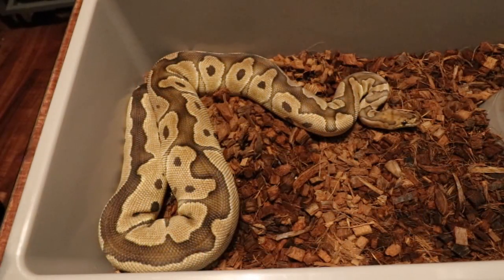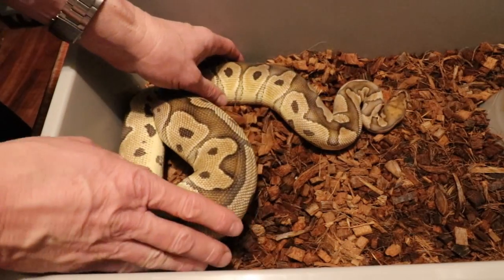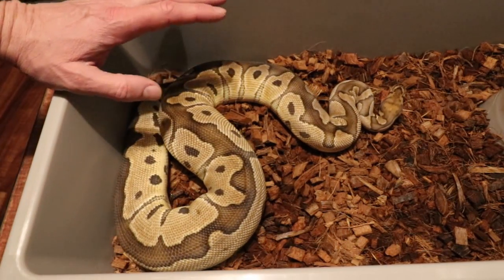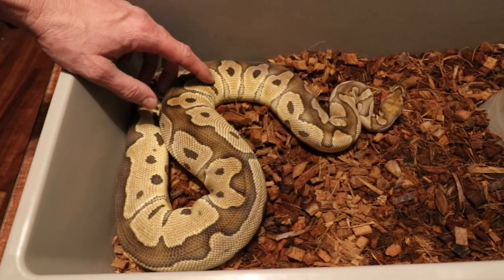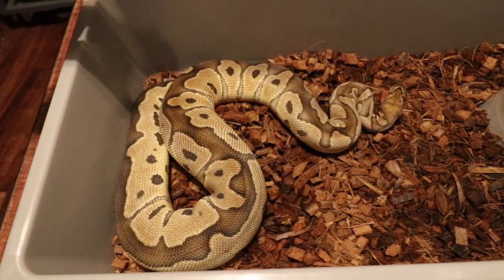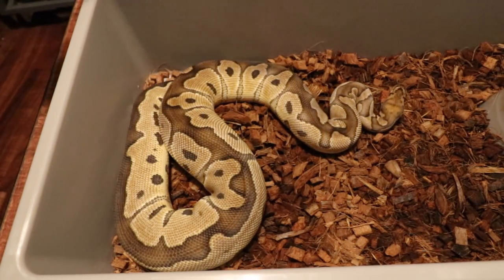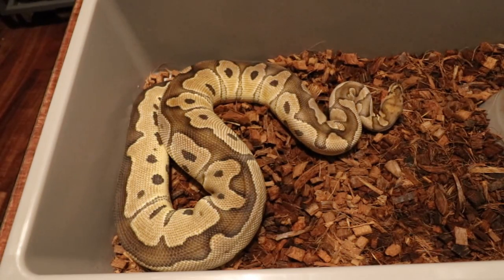So this girl I paired up pretty early. I took a chance. She was up to weight, but she's still pretty young, only a couple years old, and I actually paired this one with my albino pied male, and this is a clown female, so I'm hoping for the triple hets. All the babies will look normal. They'll be het for clown, pied, and albino, and I definitely want to keep at least 2 of those, maybe 3 of those as holdbacks, maybe even 4, maybe like 3 females and a male, and that would really be powerful because I could produce a whole rainbow of stuff from those snakes, which would be pretty awesome.